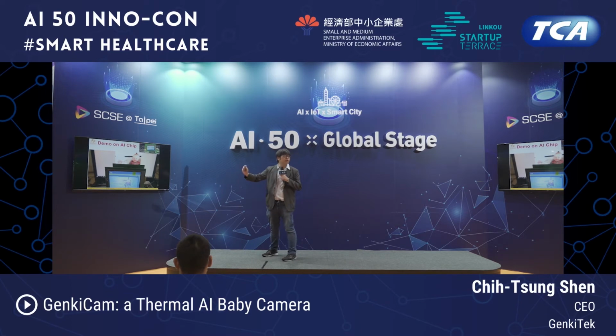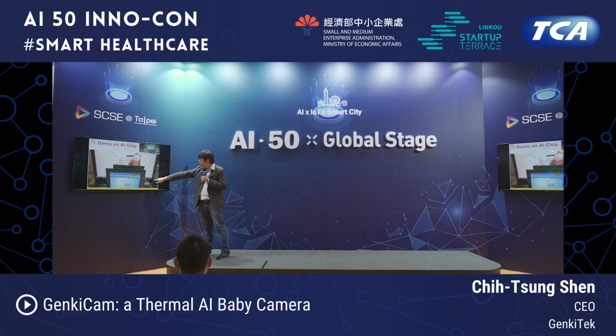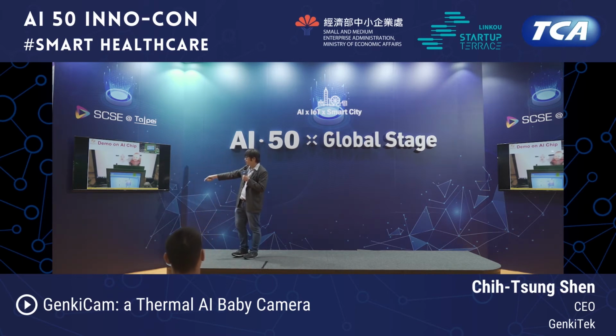Okay, and this is also the demo right here, where we use the AI chips right now. You can detect whether the baby is smiling or even vomiting. So there's our booth, and you can join us and check it out. The whole algorithm currently runs on the AI chip. Actually, we have some customers. They are baby cam makers. So we share the software and they use the AI chip to make their products.